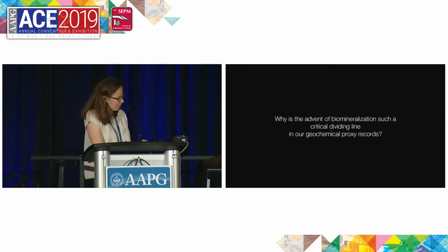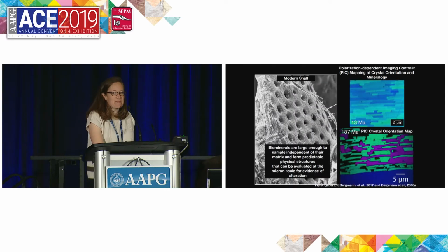This advent of biomineralization is also a critical dividing line for our geochemical proxy records. This is in part because biominerals are large and charismatic, and they're easy to sample independent of their matrix. They form predictable physical structures that can be evaluated at the micron scale for evidence of alteration. So they're ideal geochemical targets. Over on the right, you can see this in high resolution, 2-micron scale bar, from a synchrotron-based crystal orientation mapping approach, where the aragonite nacre tablets of bivalves are systematically oriented in the top map. And in the bottom map from a Jurassic bivalve, we see dissolution of aragonite tablets, the replacement of aragonite with calcite, and the suturing of these nacre tablets.